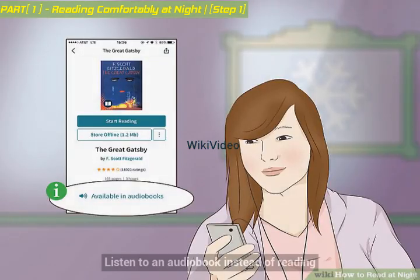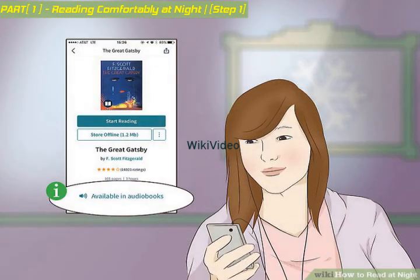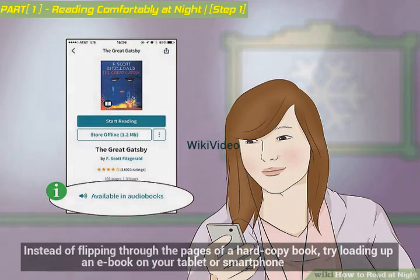Listen to an audiobook instead of reading. Instead of flipping through the pages of a hard copy book, try loading up an e-book on your tablet or smartphone.